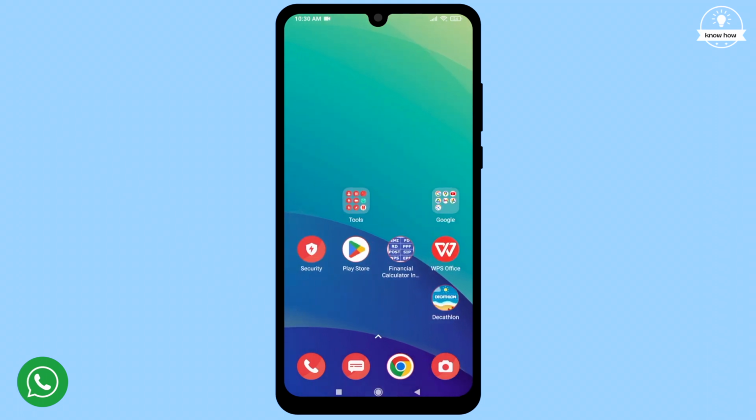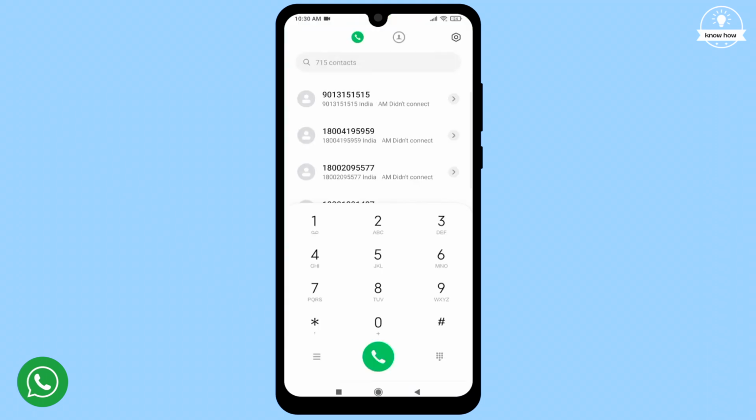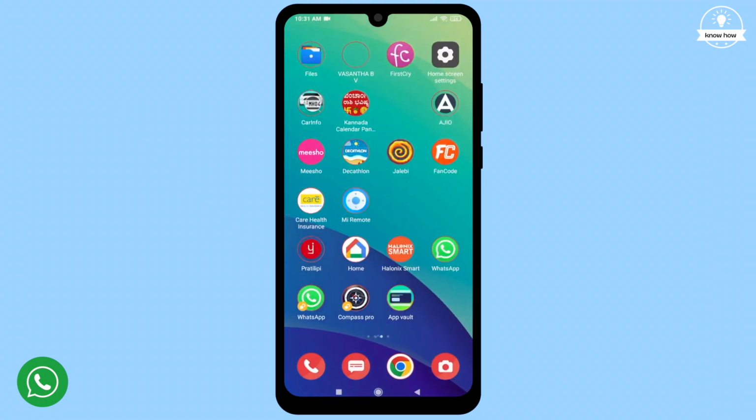The first step is to copy the phone number of the person you want to send a message to. You can find their number from any source, like a website or a text message. Just highlight and copy it. Now, open your WhatsApp application on your device.